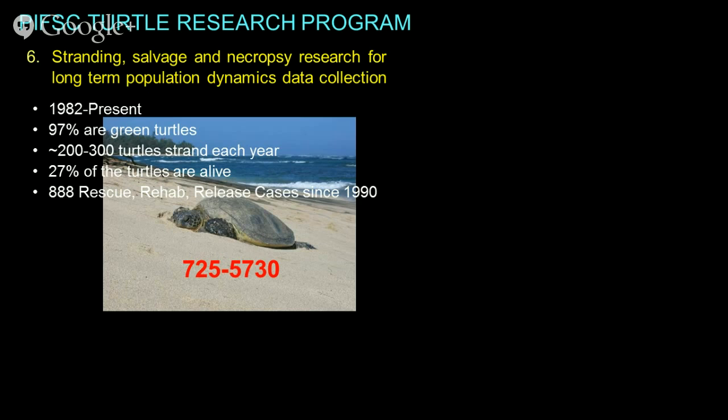And here's an important phone number for you guys too. If you ever see a turtle along the shoreline that is injured or dead or sick or something doesn't look quite right with it, even if it's just basking and something doesn't seem right, there's a phone number for you to call, and it will be either me or my coworker Sarah. One of the two of us will likely answer the phone and talk to you and see if we can get more info about what's going on with this turtle, to see what we can do to help it or come out and collect some biological samples.